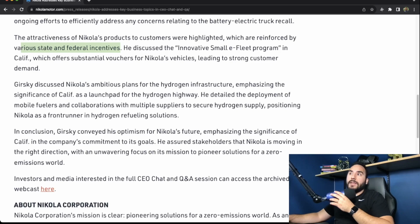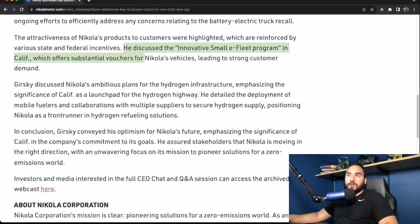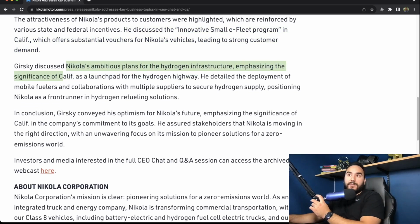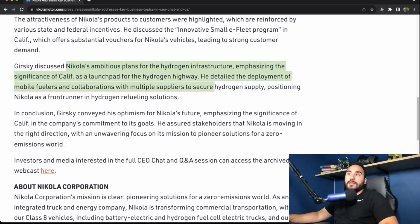He discussed the innovative small e-fleet program in California, which offers substantial vouchers for Nikola's vehicles, leading to strong customer demand. And Gursky also discussed Nikola's ambitious plans for the hydrogen infrastructure, emphasizing the significance of California as a launch pad for the hydrogen highway. He detailed the deployment of mobile fuelers and collaborations with multiple suppliers to secure hydrogen supply, positioning Nikola as a front runner in hydrogen refueling solutions.